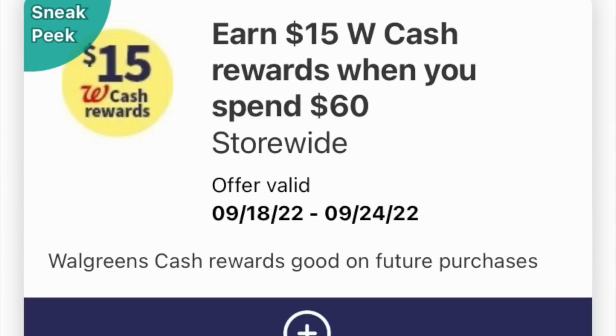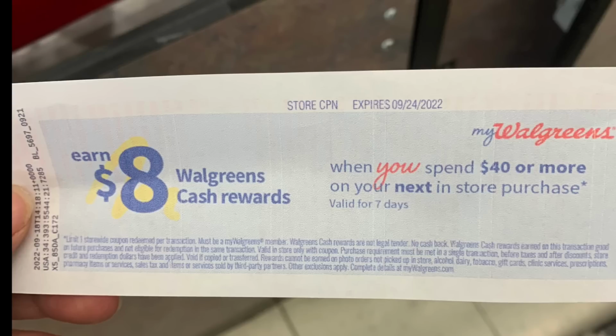Now we're going to talk about the basket that I did, and I had no intention of doing this, and I did the math about 14 times, and I'm like, yeah, I'm going to do it. $15 back when you spend $60. I also had this guy print out, which is $8 back when you spend $40. So I just thought that was super uber smart, you know. I don't know, $23 back on a $60 basket.